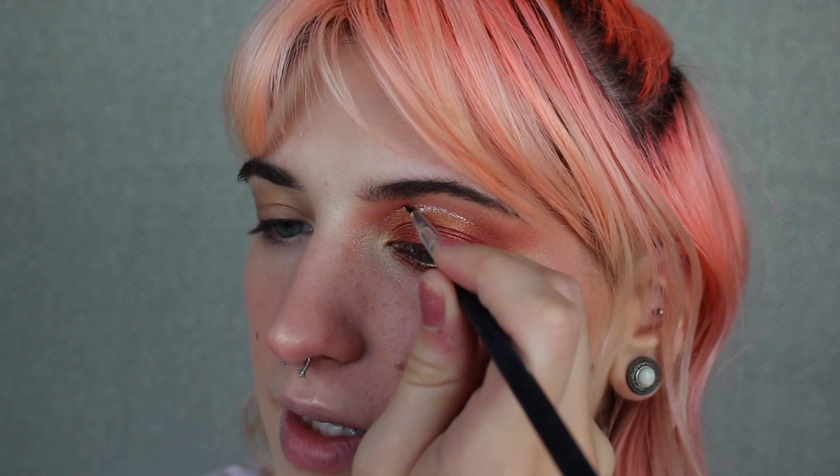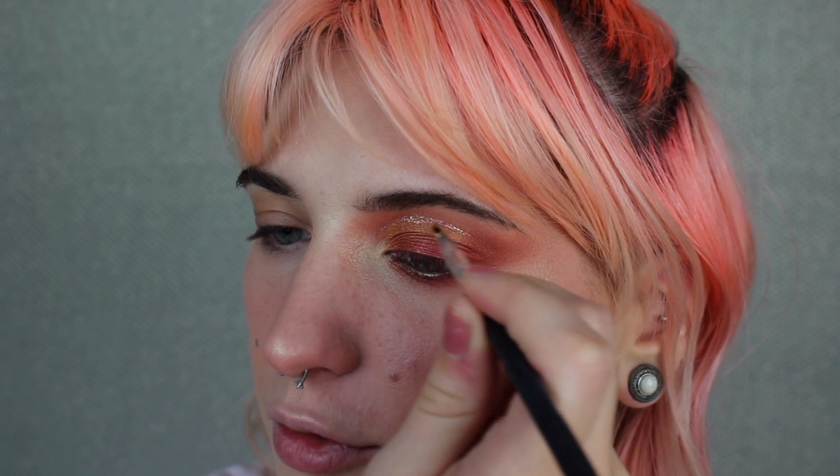Glitter actually helps tremendously with giving it that extra little oomph. Yeah, I like that a lot. I think that was a good move. Gives it just a little bit more elegance, and I guess that's pretty much it. I'm gonna do the other eye now, throw on my lashes, something on my lips, and we will finish this up.